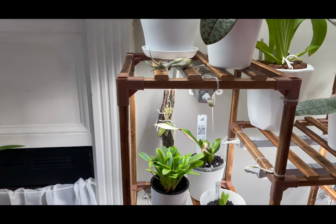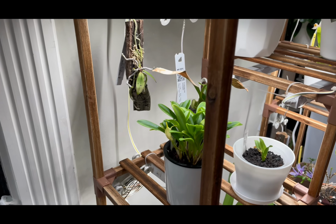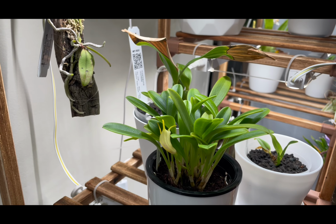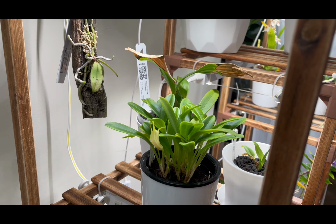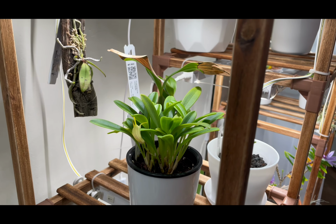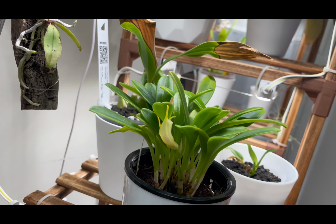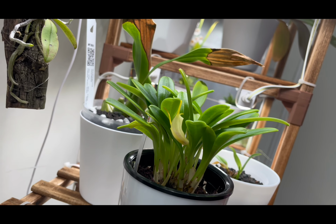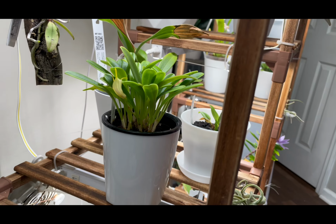Down here, we have Masdevallia chasey. So we have one flower. She recessed inwards instead of outward. So that's why I'm not really highlighting the bloom or anything, because you can't see it that well, but you can see she's got another bud that's not opened yet. And I'm sure more spikes will be coming as well.